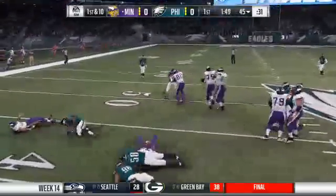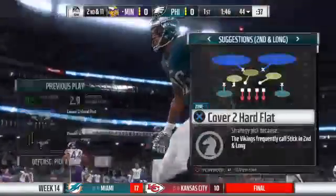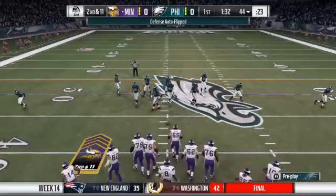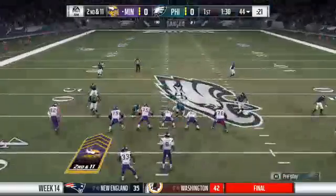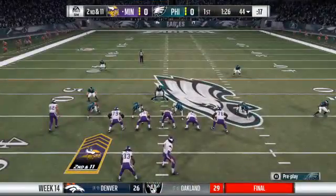Now the first carry for Dalvin Cook. And he got blown up. Losing yardage on the play back at the 44. It'll be a loss of 1, and that'll bring up a 2nd and 11. Wow, that play got shut down in a hurry. As soon as the snap came, you could see defensively they were just closing in.